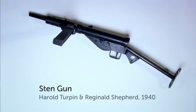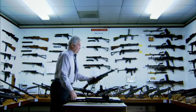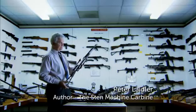Germany had smashed through Europe with weapons that spoke of quality design and cutting-edge technology. But with high-grade materials and skilled workers in short supply, the British had no choice but to take the low road. This is Harold John Turpin's first prototype, serial number 1.